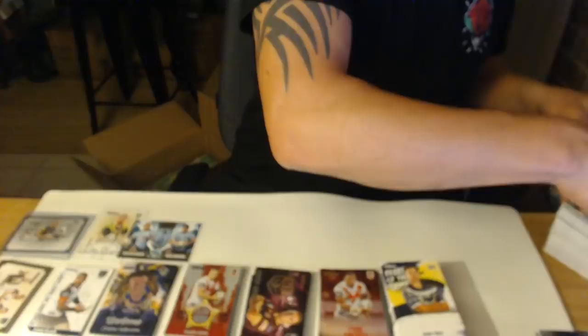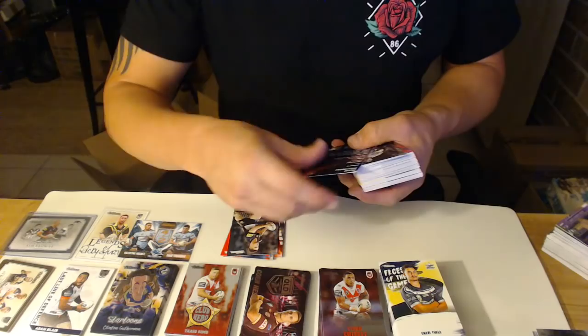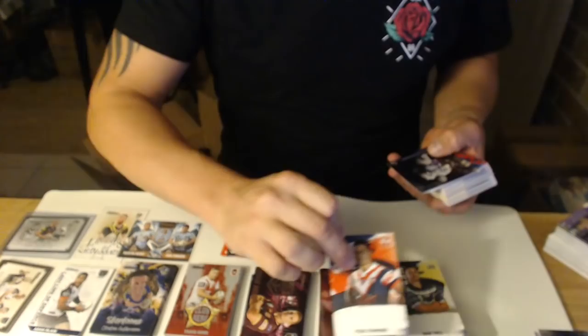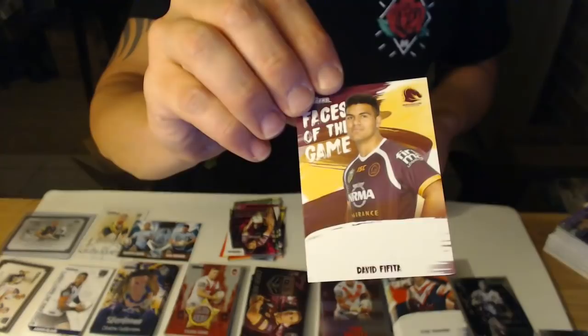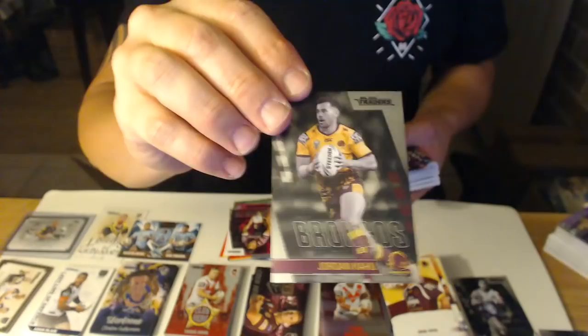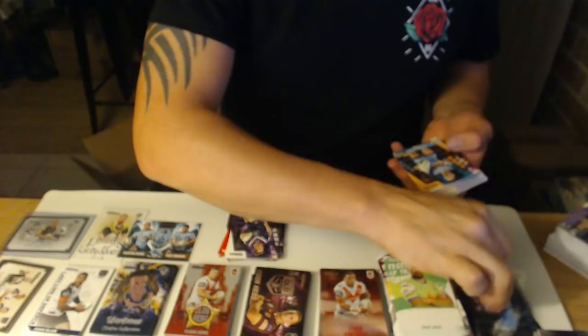First half of the second half of the case. Here's a new one. Farmusili. Solomona. David Fafita. Jordan Kahu. Havili. Dry Arrow, Tedesco.